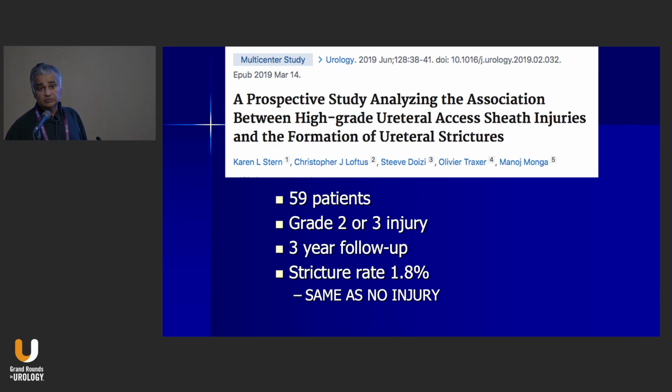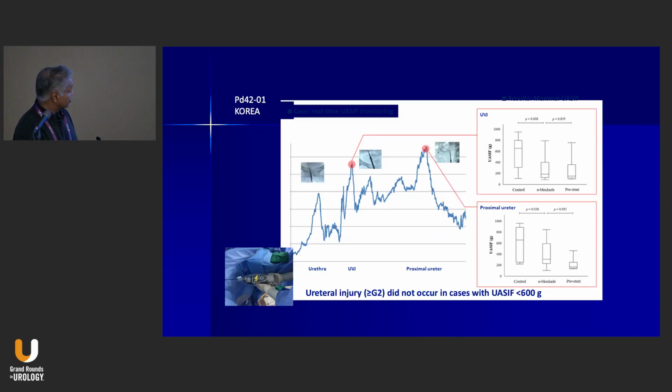So based on this, we think that if you leave a stent for 2 weeks, when you see something that looks like this or this, you can mitigate the risk of developing a long-term stricture. Well, I said maybe I'm using more force. How do you know how much force to use?